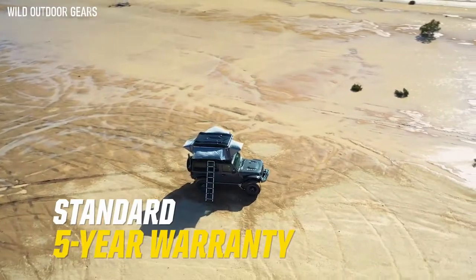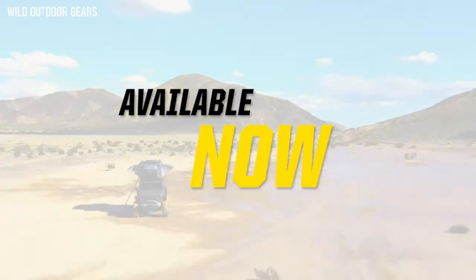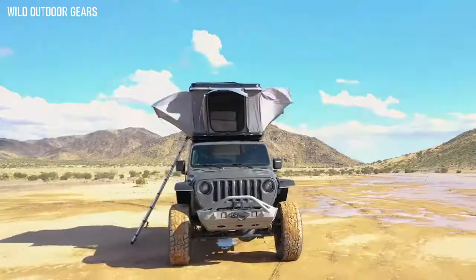Covered by an unbeatable 5-year warranty and available now. Conquer the outdoors with the all-new Overlander Hard Shell Tent.